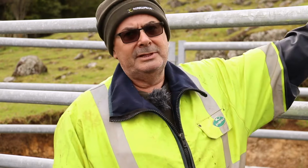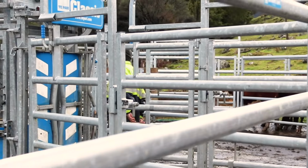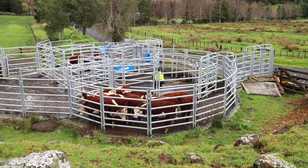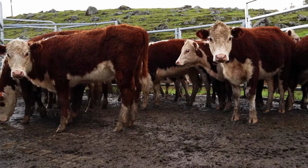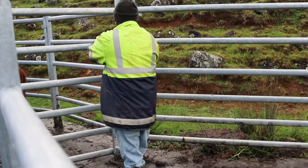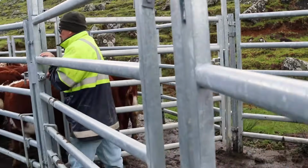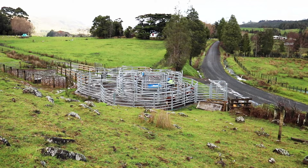One of the things I really like about these yards is they're a little bit taller than most of the wooden yards. So there's no temptation for the animals to try to jump over. That's really important, because with the wooden yards, they regularly try to find a way out. Here, they're in, they don't feel any possibility that they can escape, so they don't try. I've got a few man gates here that are really helpful for making sure that I can get to the right place within the yards.